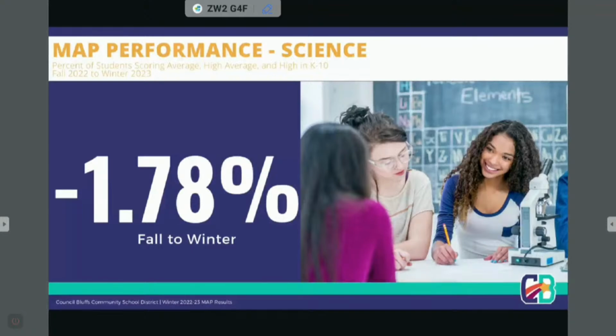We are implementing new science curricular resources in secondary, in our 6th through 12th grades this year. And so it's not uncommon to see a little bit of an implementation dip with a new resource, as teachers are figuring out how this works, how it aligns to the standards. So we're continuing to monitor that to get their feedback to make those adjustments to our first semester maps for next year, while also thinking forward to what does this mean in terms of second semester. So those are some steps we're taking in science to address this.